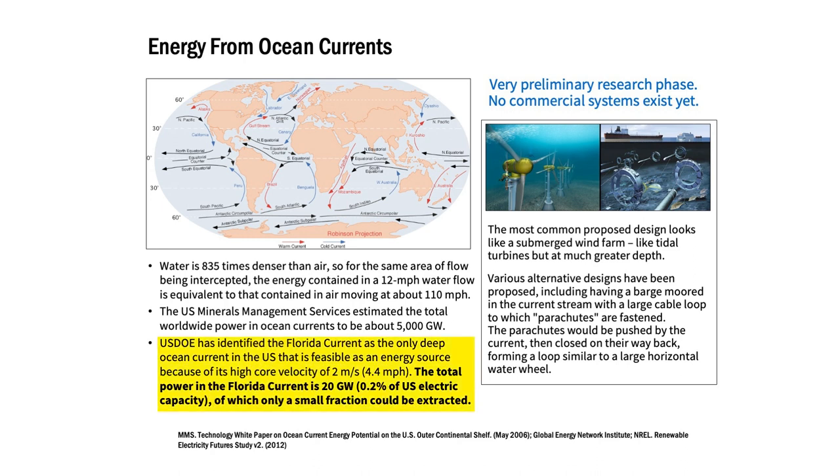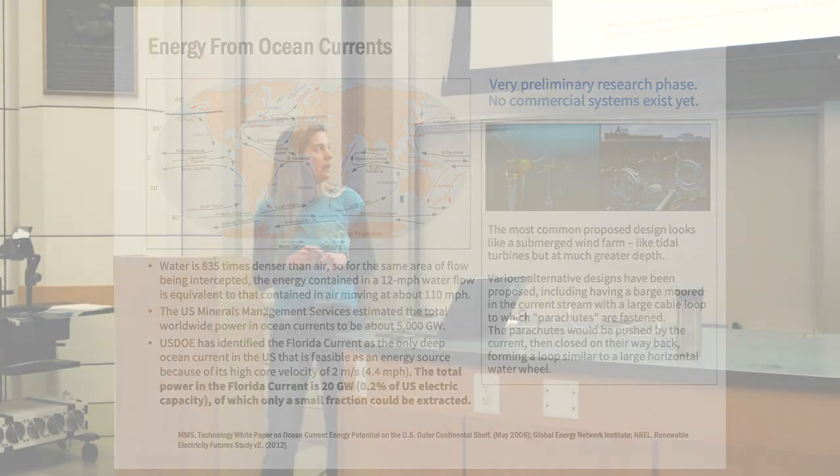Nothing is really happening in this. There's a little bit of research down in Florida. It's a pretty low energy dense resource. Even though these are giant currents, there's not a lot of energy to extract. It's not the fast moving water that we see with tidal energy.